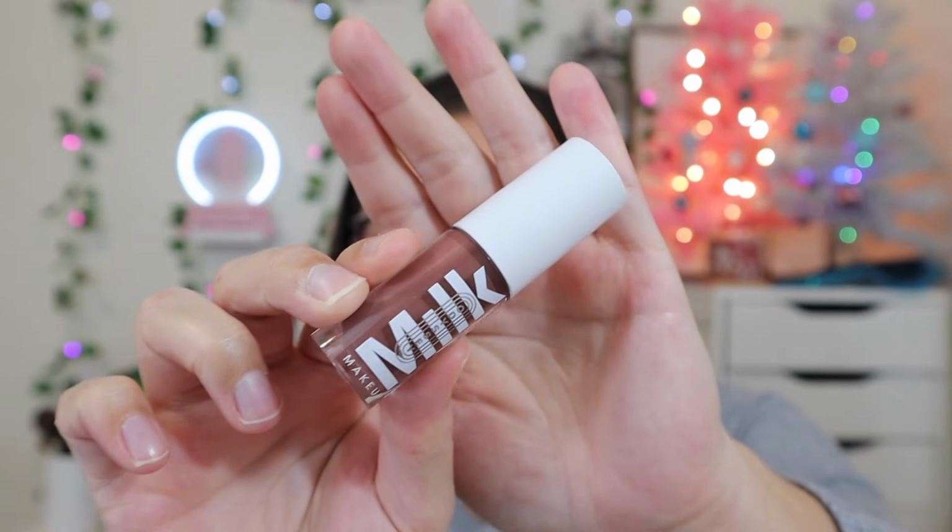And then this year, I actually discovered this formula and I love it so much. These are the Milk Makeup Odyssey Lip Oil Glosses, and this is in the shade Quest. I did pick up a set that's still available, I believe, and it came with this and 2 other shades. Beautiful. I love this formula so much.